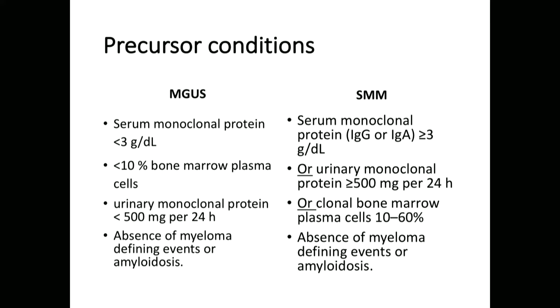Now, that leaves us with a slightly modified definition of monoclonal gammopathy of undetermined significance, and especially smoldering multiple myeloma. So again, as we had previously defined, the serum monoclonal protein less than 3, less than 10% bone marrow plasma cells, and the urine monoclonal protein that's less than 500 milligrams per 24 hours defines MGUS in the absence of any myeloma-defining events. Now, in smoldering multiple myeloma, again, very similar characteristics as before, except the bone marrow plasma cell percentage now has an upper limit. Previously, it used to be anything that's over 10%. Now, 10 to 60% defines smoldering, because if you're 60% or more, those patients actually have myeloma that requires therapy.